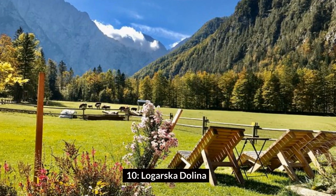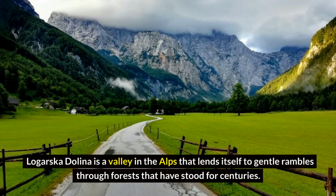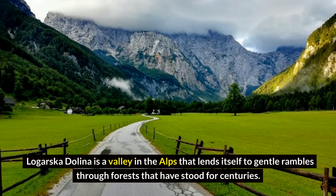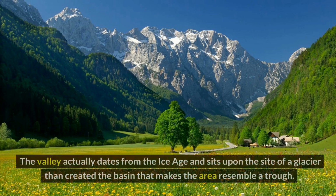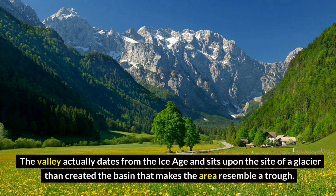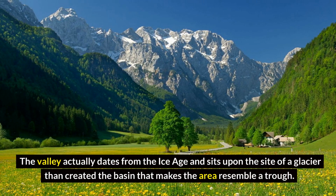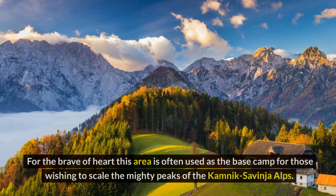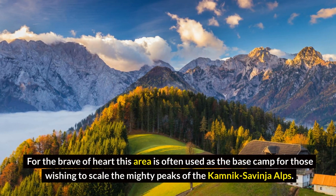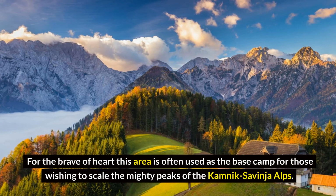10. Logarska Dolina. Logarska Dolina is a valley in the Alps that lends itself to gentle rambles through forests that have stood for centuries. The valley actually dates from the Ice Age and sits upon the side of a glacier that created the basin that makes the area resemble a trough. For the brave of heart, this area is often used as the base camp for those wishing to scale the mighty peaks of the Kranjska Alps.